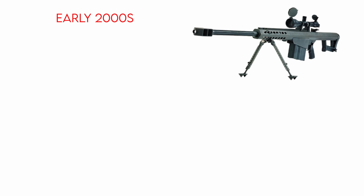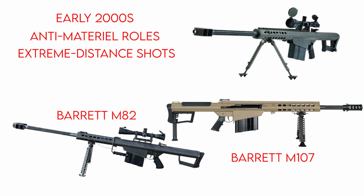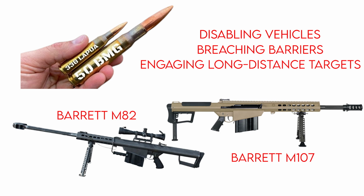The early 2000s introduced a new class of sniper rifle focused on anti-materiel roles and extreme distance shots. The most iconic example is the Barrett M82/M107, a .50 BMG semi-automatic rifle capable of disabling vehicles, breaching barriers, and engaging long-distance targets.